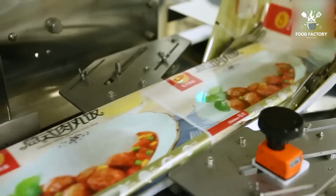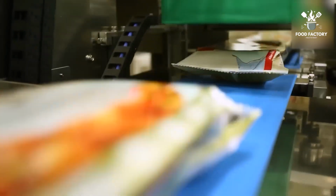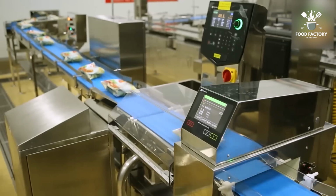This will keep the meal fresh and tasty, and this concept is basically introduced for busy bodies to just grab, reheat the meal, and it's done.